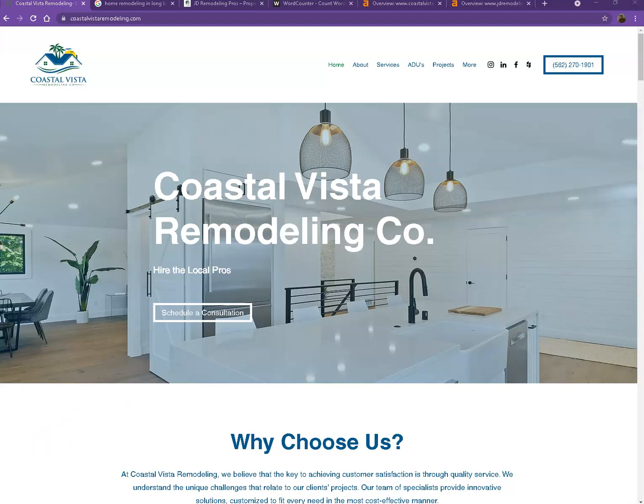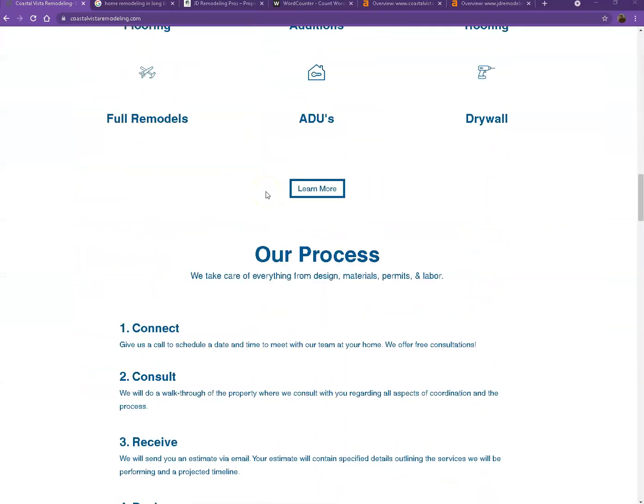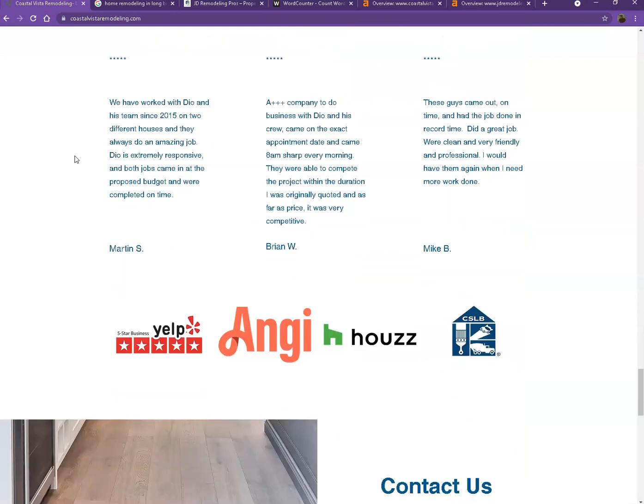So we'll first start off with your website. You actually have a pretty good looking website. You have your logo at the top, you have your call to action, you also have good photos, nice layout, and a good amount of content as well. So there's actually just a few things we're going to go over first to make sure we get you on top of the search list.